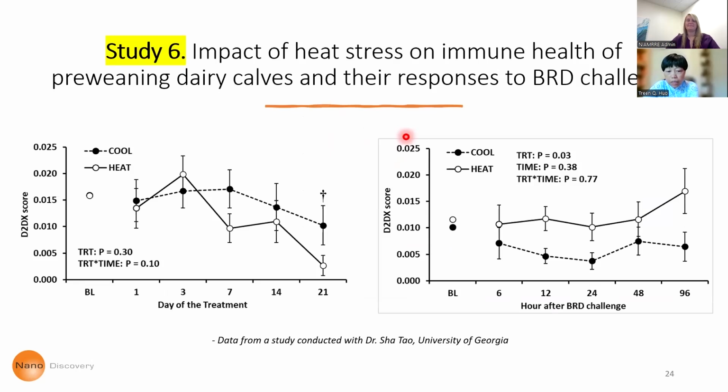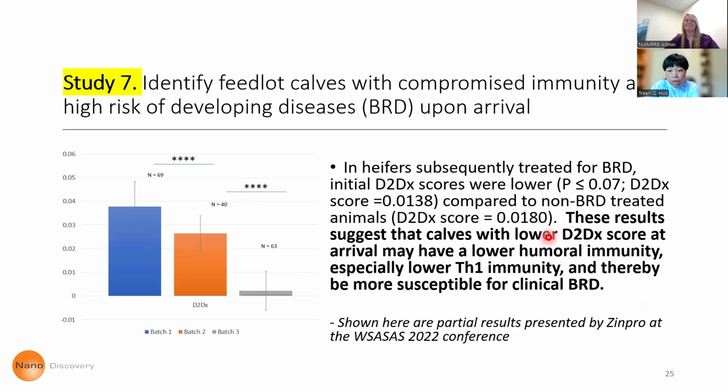This one is a collaboration with Dr. Chateau, investigating how heat stress affects immune health. As we know, heat stress is really not good for animals, especially young animals. You can see that in the heat stress group, the immunity score decreased faster than in the cool group. This is about neonatal dairy calves, about two weeks old during this time. After the BRD challenge, you also see some immunity difference.